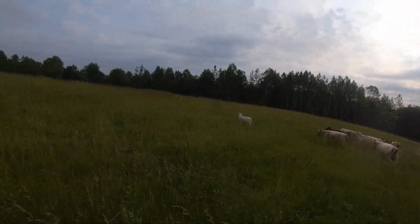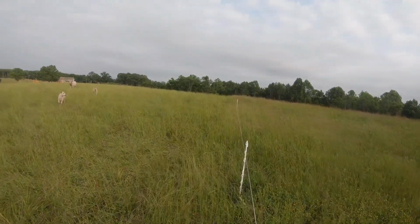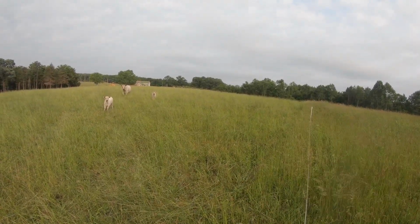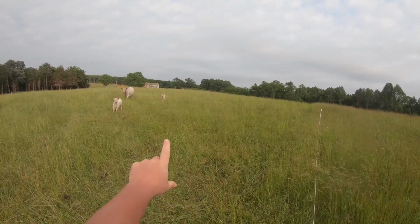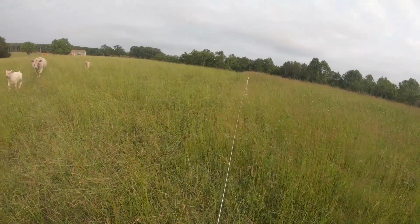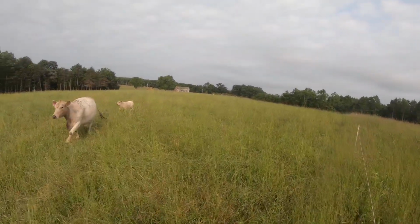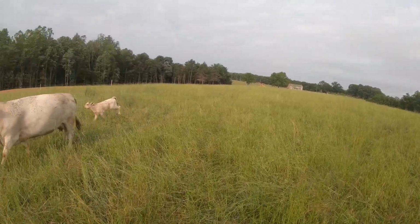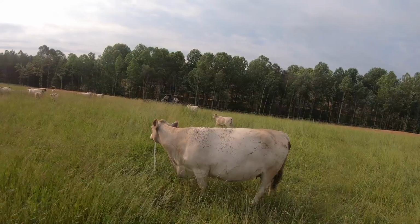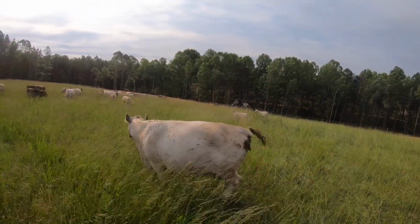And there they are. Go ahead and roll this up. That's my sick calf. I wouldn't say sick, but we're thinking he has an ear infection. So we're giving him antibiotics. The vet came out and it looks like he's doing better, honestly, but only time will tell.